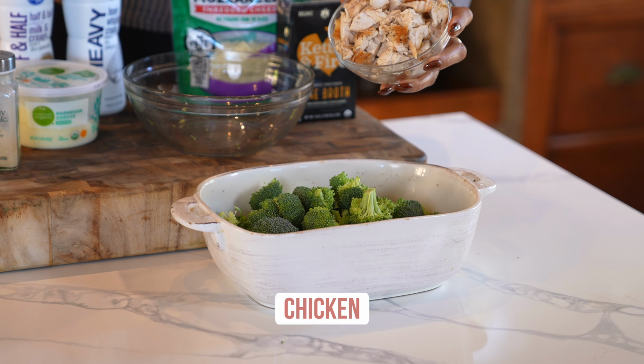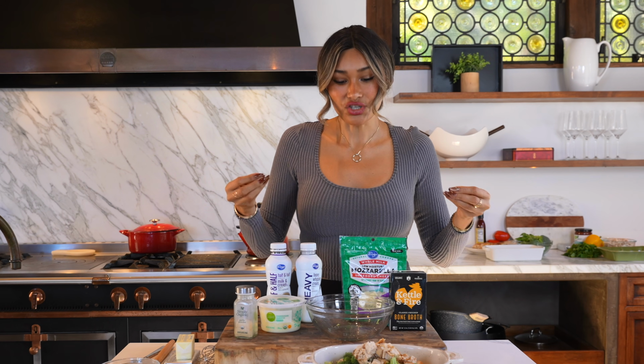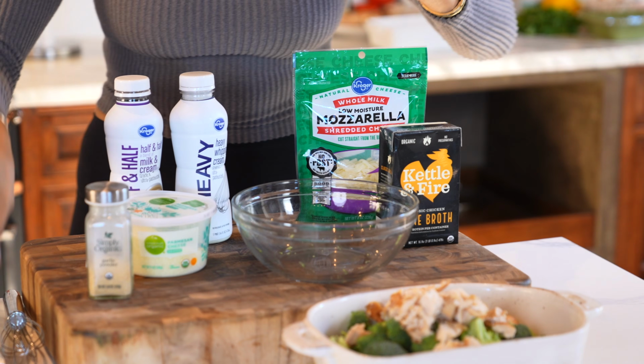So we have our pasta. Now we have our chicken, okay? So you just kind of dump everything into your bowl, and you don't really have to worry about prepping so much, you know? It's just into the bowl. Now in here, we are going to make our sauce.